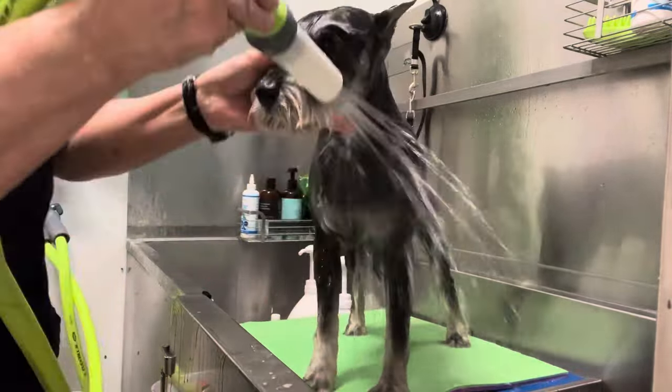Back end, I don't mind that this hair is short, shorter than the front end when we go through these cowlicked areas. So what I'm going to do is just run this 7-blade. I want it to end up a 10-blade length here. So by running the 7-blade over the cowlicks, it will end up a 10-blade. That'll give them a nice clean back end.